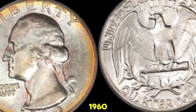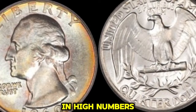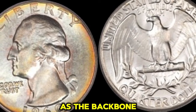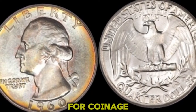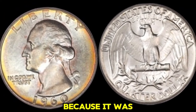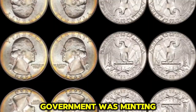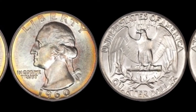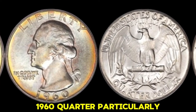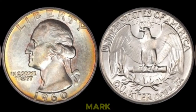Fast forward to 1960, and the Washington quarter was still being minted in high numbers, primarily to serve as the backbone of everyday commerce. This period was an interesting time for coinage, especially because it was smack in the middle of the 1950s and 60s when the US government was minting millions of coins to meet the growing demand for currency. But what makes the 1960 quarter particularly interesting is something very subtle: the lack of a mint mark.